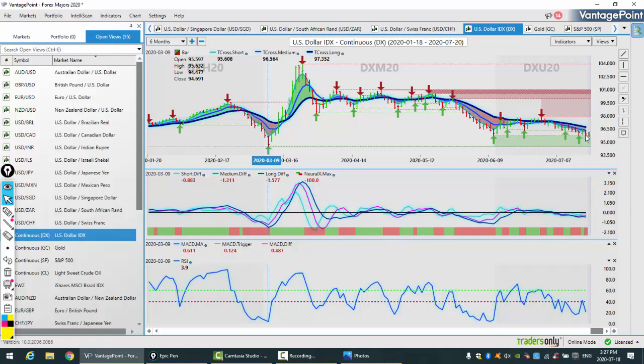Now, the dollar index recovering somewhat towards the latter part of the week, but still unable to make any significant gains or overtake the T-cross long. We have several key pivot points here between 96.06 that goes all the way up to 96.67 on the dollar index. And as we can see here, we're unable to break through these critical levels.